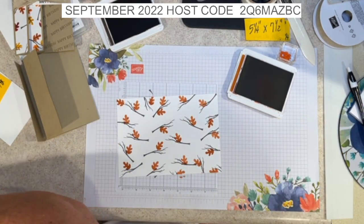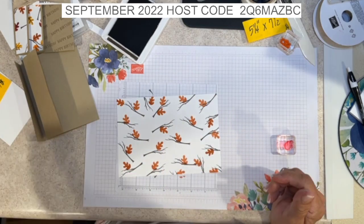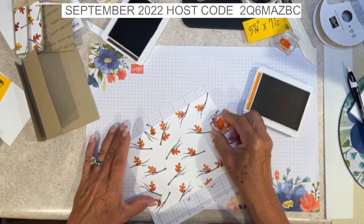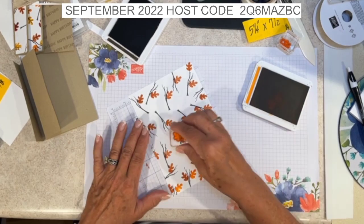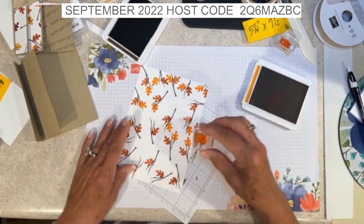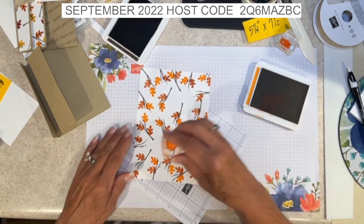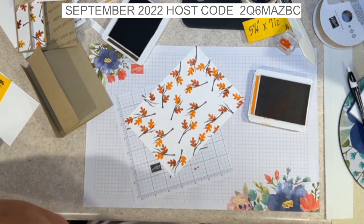Okay, I'm going to clean off my leaf stamp. I'm going to move my Cajun Craze off to the side. We'll be coming back to it for our squirrel. All right, let's bring in the pumpkin pie. And we're going to do that same thing, adding some pumpkin pie leaves. And like I said, you can be pretty random with these, you guys. Nothing exact. And I love how these colors come together and really make each of the colors pop. Okay, I think that's good on our pumpkin pie.